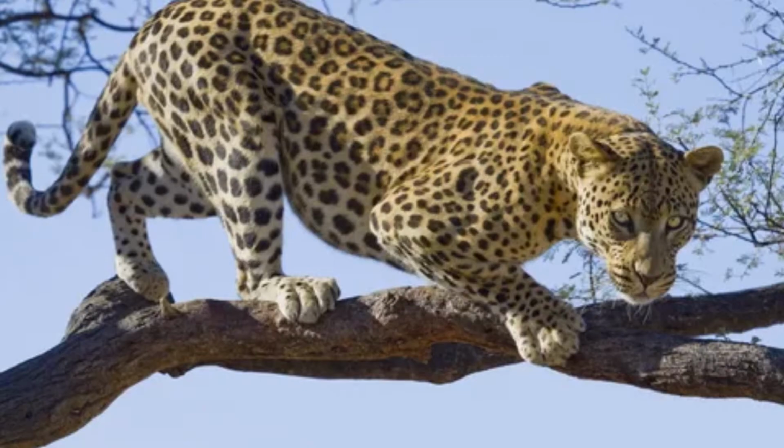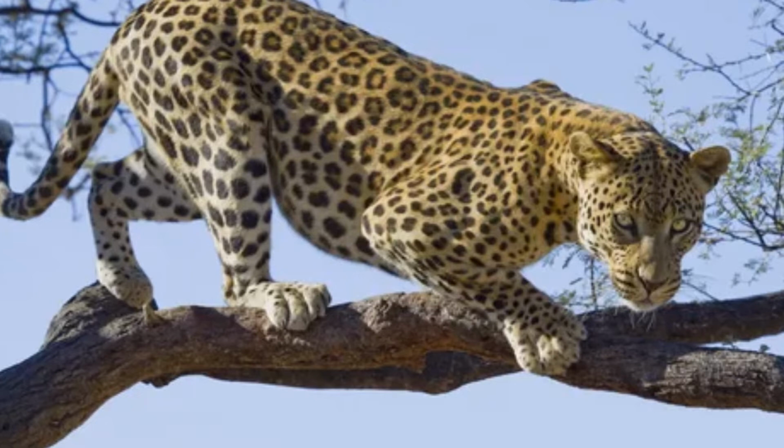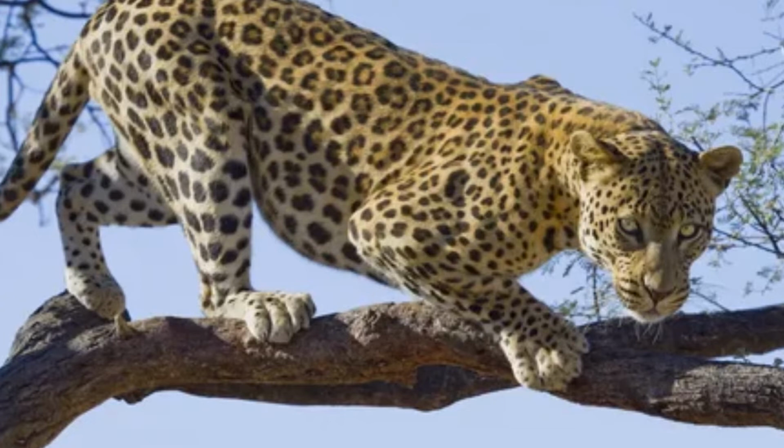Leopards are nocturnal animals and prefer to spend their nights venturing out in search of food. These majestic cats can see 7 times better in the dark than humans. They mostly spend their days resting in trees or in caves.